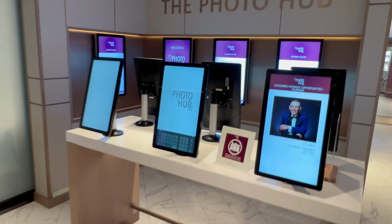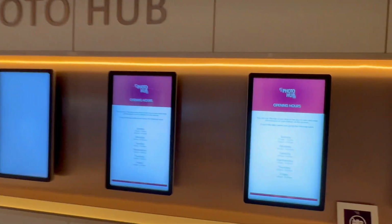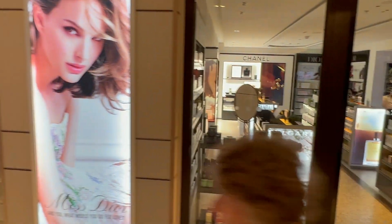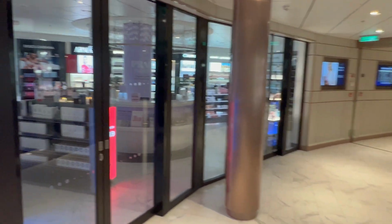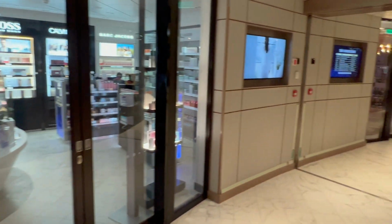We're heading through to the photo hub now. They didn't have many photo ops during the day, did they? It was more evening. But even they didn't have many. They were like, oh, tonight's photo backdrop, red. Like, what's that about? Where's my sunset? Apart from on, I think, formal night, where there were maybe 2 or 3 locations, there was only ever one location. I never saw that many people get it done. It's very different to other cruises that we've been on. And we'd never had our photo taken once.